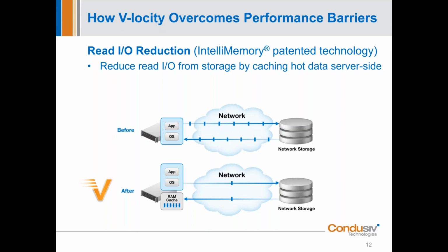And this machine learning technique has proven to be really effective at reducing the type of read I/O traffic that tends to slow the storage down the most, to provide as much performance as possible to the applications you're running, like SQL, that you really care about.